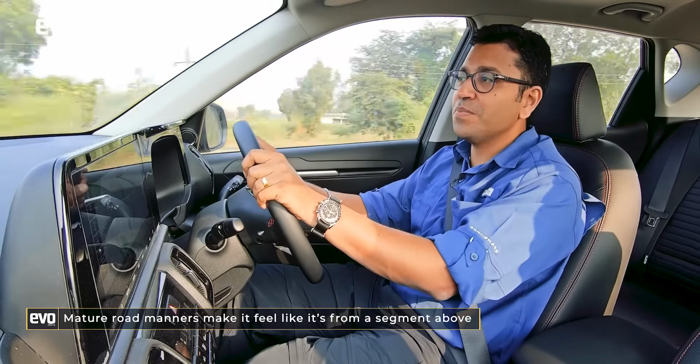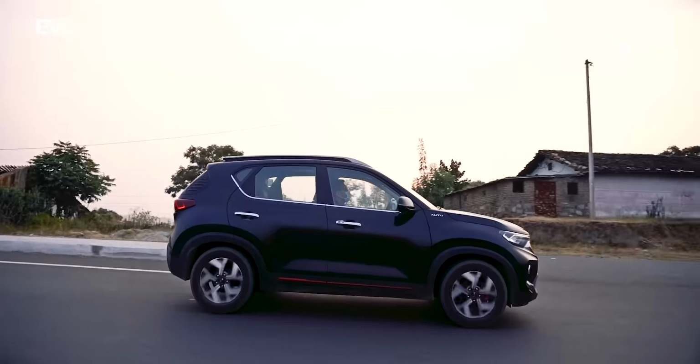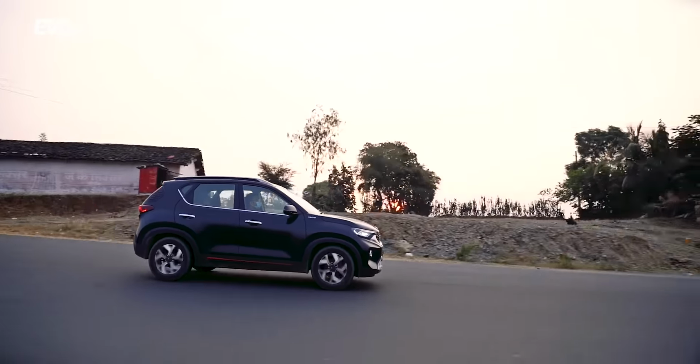This feels like a proper grown-up car, something from a mid-size SUV segment. Another thing I want to talk about on the powertrain is the range.